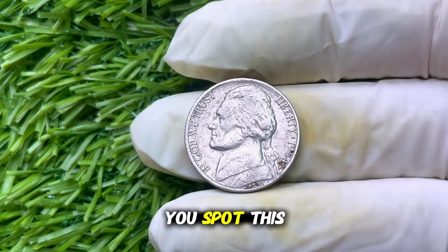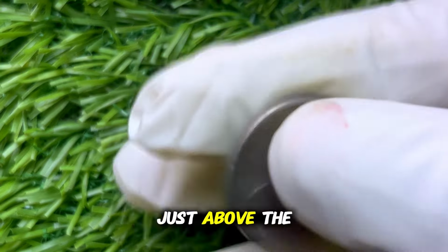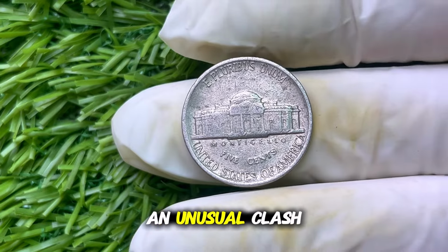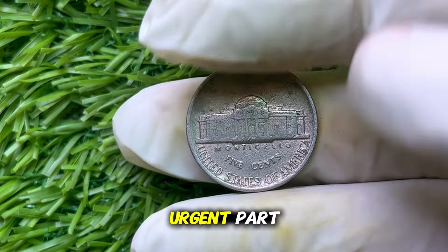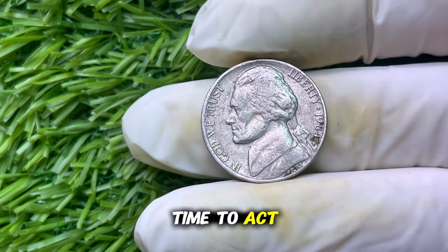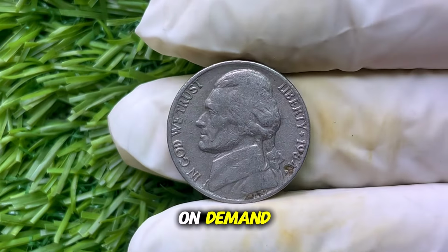So, how do you spot this $1 million nickel? The key is in the P mint mark located on the coin's reverse side, just above the dome of the Monticello. You'll also notice an unusual clash mark near the lettering or Monticello design, something no ordinary nickel will have. And here's the urgent part: with coin auctions becoming more competitive, now is the time to act. Rare coins like this don't stay hidden forever, and their value can fluctuate depending on demand.